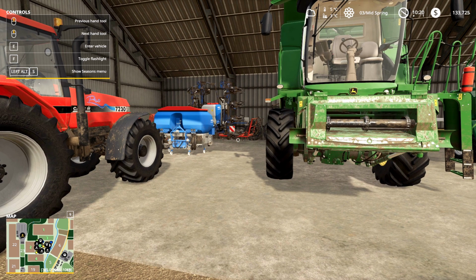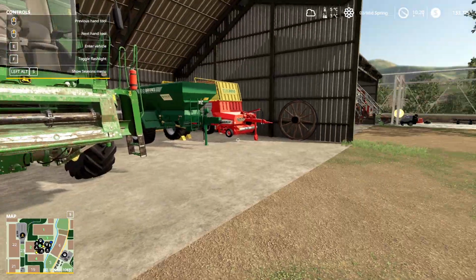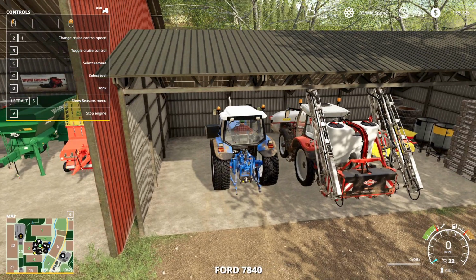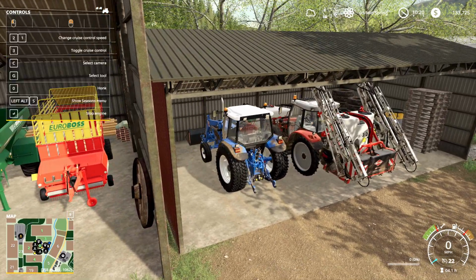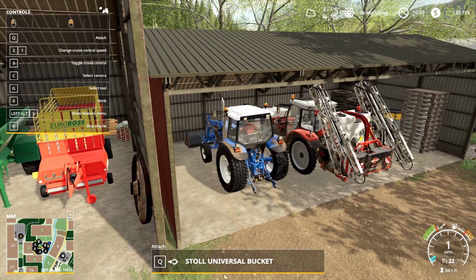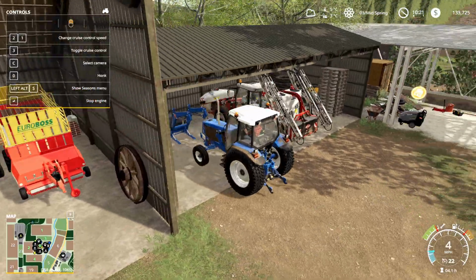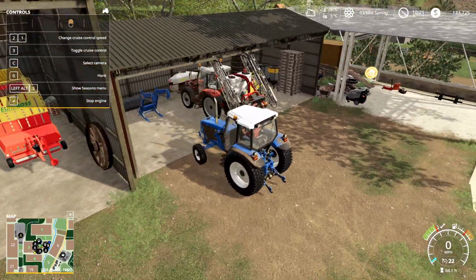So I reckon, first of all, we will feed the sheep. So let's get a tractor hooked up, and we'll get that done. Right, so today we use the Ford 7840. Just drop off everything off the front because we don't need any of that whatsoever. Right, 1 and 2. There we go. Now, where did I put the front mower? Aha! There it is.